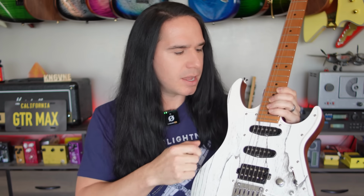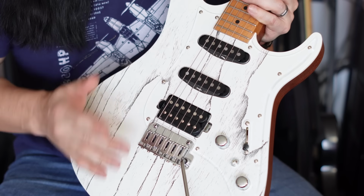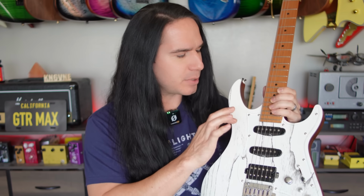I like a big fat humbucker to punch you in the face. But these single coil pickups, they do have a lot of power. They do have a lot of punch. They do have a lot of presence to them. Not presence in the amplifier sense, but just presence, right? They really make themselves known. And these pickups do that while still, I think, retaining the good things about single coil pickup tone that most people do like.